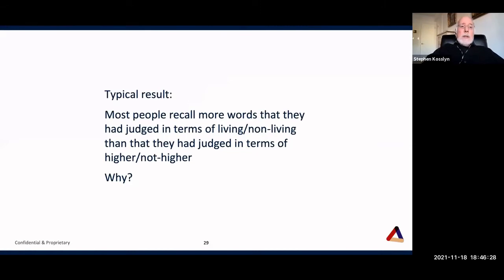So what you saw is a typical result. Most people recall more words that they had judged in terms of living, non-living, than they had judged in terms of higher, non-higher. Now, if I had done the experiment right, by the way, I would have had two groups, where words judged living, non-living for one group would have been judged for height for the other group, and vice versa, because there are individual differences in how memorable a given word is for a given person. So the reason that some people actually did remember more following higher, non-higher probably had more to do with the particular words that happen to be in that category.